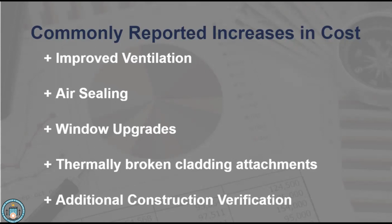Every building should just have this, because we constantly see this as an issue. But that on-site quality assurance, I think, is incredibly valuable. And while it is an increase in cost, it's well worth it, in my opinion.